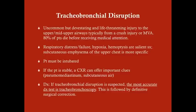So basically what happens here is that your upper airway has some kind of trauma to it, some kind of compromise, and now you're getting air trapped in your tissue, like skin tissue or tissue in front of the spinal column, between the spinal column and the esophagus. So you're developing air where you shouldn't have it. And that air will collect. And so the tracheobronchial disruption is also a problem because these patients, in many cases, don't have a patent airway. And when you have a disruption to your airway, it can be difficult to intubate them. So that's another problem. Like I said, 80% of these patients die before receiving medical attention.